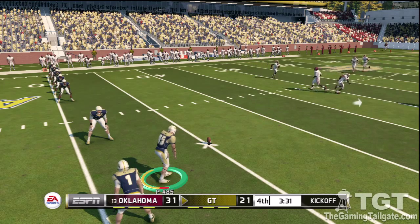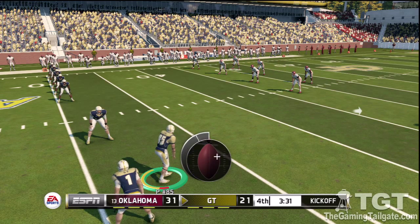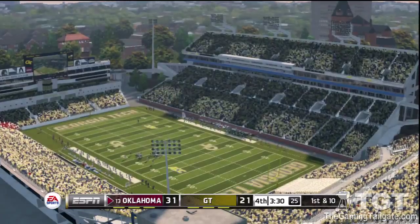Georgia Tech is looking to kick the onside here, but the return team's in their normal return formation. Really odd. The hands team comes on the field for this onside kick. Tackle at the 43-yard line.